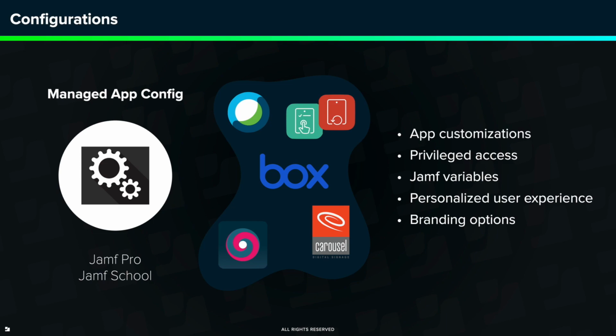By providing these applications with information via AppConfig, administrators, staff, and end users will save time by not having to configure applications after they have already been deployed. Managed App Config also makes it possible to quickly change the behavior of applications when needed, without having to reinstall the application. These configurations help to build a complete and rich user experience while also reducing the overhead of provisioning efforts for the Jamf administrators.